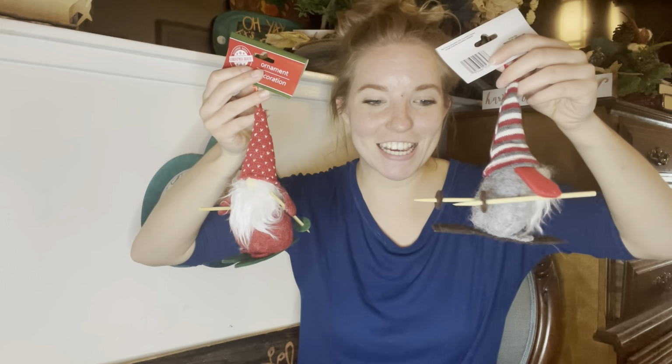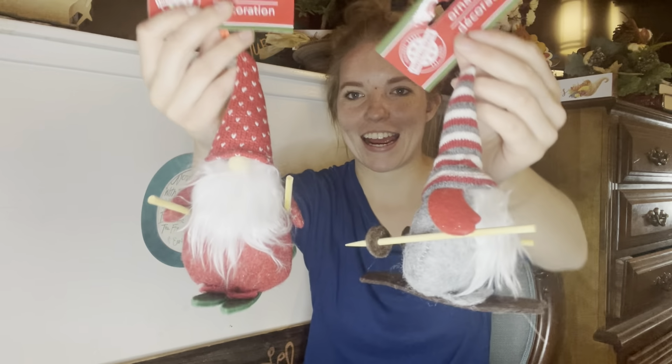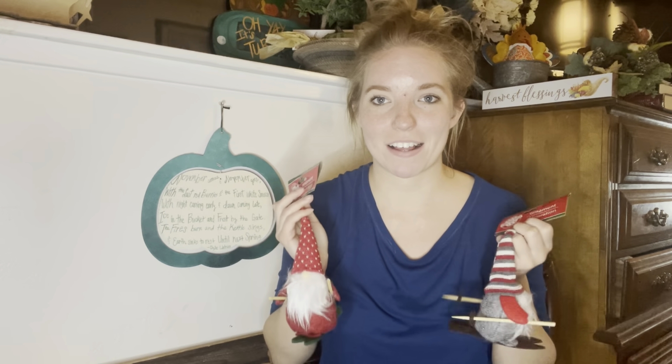And then my favorites, oh my gosh, I love these guys. We live near Lake Tahoe. While we are a snowboarding household, ski culture is a big deal here. And so I found the skiing gnomes, and they are so cute. I love these guys. They are absolutely precious, and I knew we had to add them to our ornament collection as well.